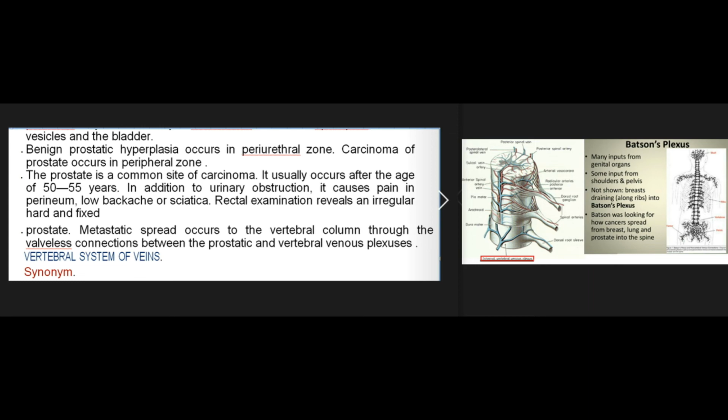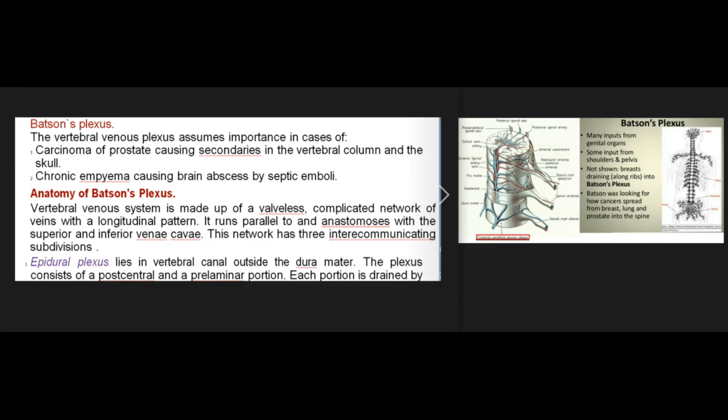Vertebral system of veins. Synonym: Batson's plexus. The vertebral venous plexus assumes importance in cases of: 1. Carcinoma of the prostate causing secondaries in the vertebral column and the skull. 2. Chronic empyema causing brain abscess by septic emboli.